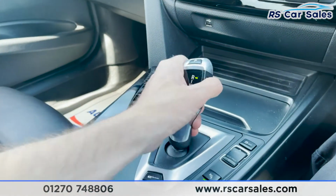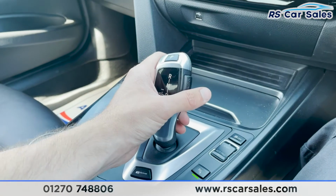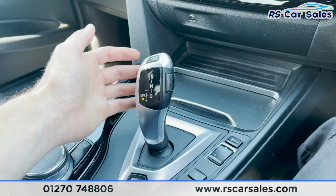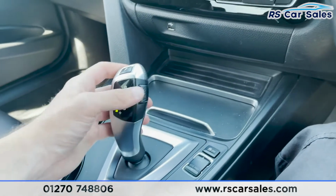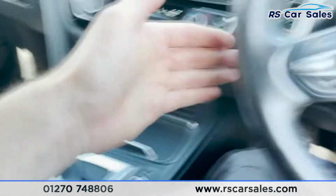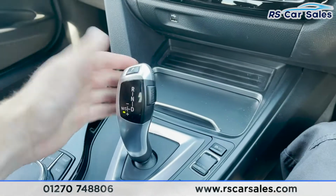If you're not familiar with these, we've got reverse, neutral, drive, and then if we flick it across, that'll take us into sport or manual, and then we can change down or up a gear like so there. So if you do want to take manual control of the vehicle, you've got the option of using the gear stick or the paddle shifters, which is nice to have that choice.